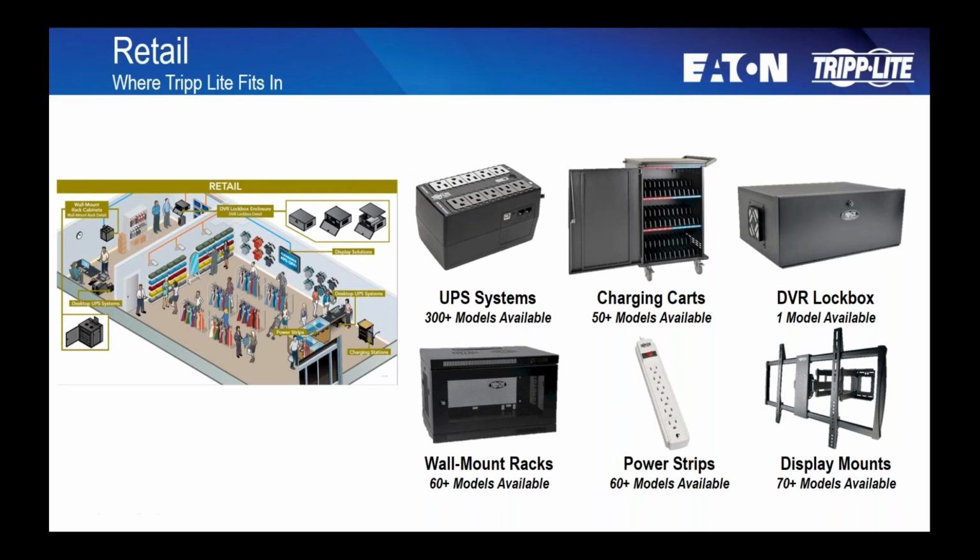Kind of already went over wall-mounted racks earlier. Power strips are also useful for any non-mission critical pieces of equipment that just need to be powered. If we're talking about digital displays, a lot of times the digital display is not mission critical, so it's not going to need a UPS attached to it.